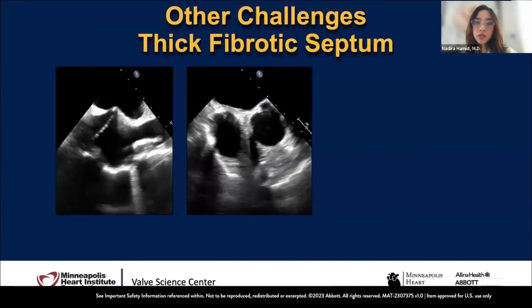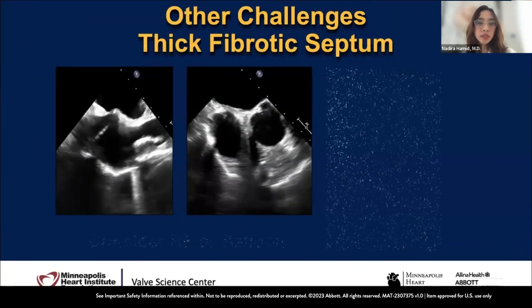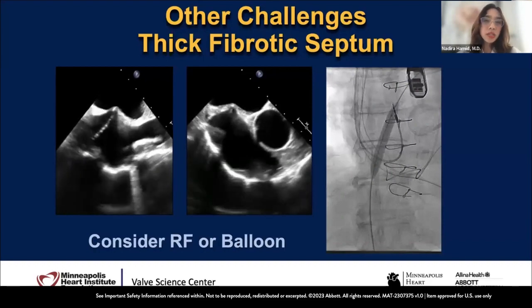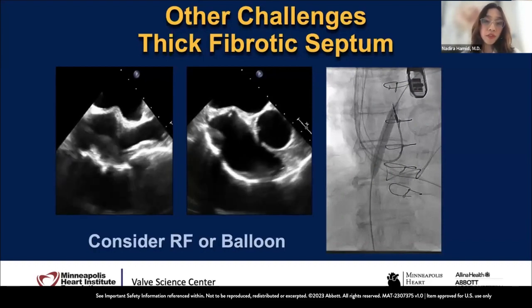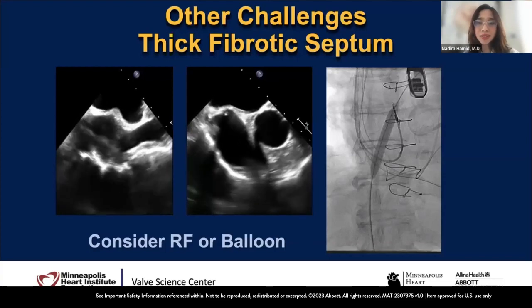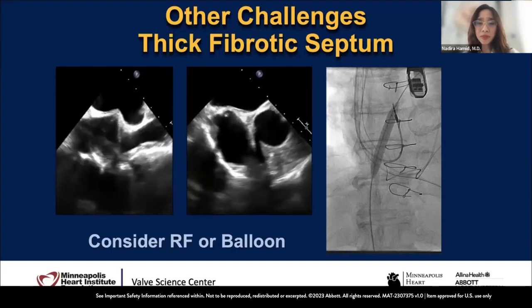And the other challenge I find, Ryan, is the thick fibrotic septum. You can see in this case, and you really sometimes have to go through this thick fibrotic septum. And I think for these cases we use a lot of balloon septostomy after we cross. What do you think?